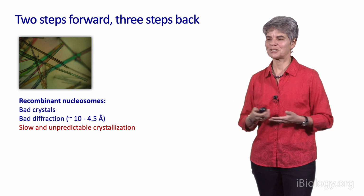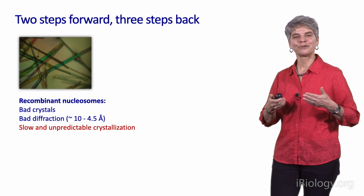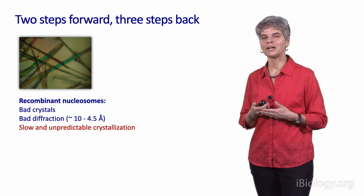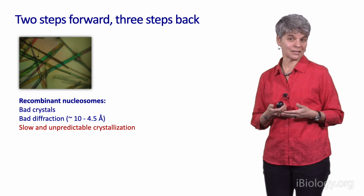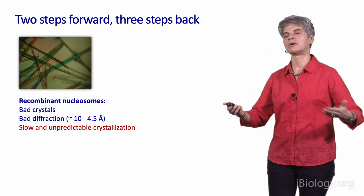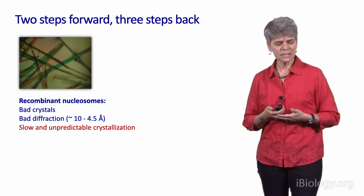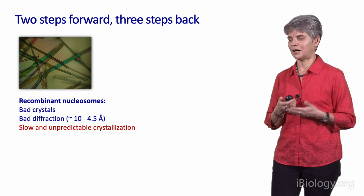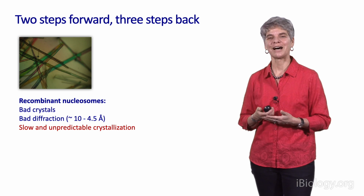But of course, this was not so. As science goes, two steps forward, three steps back. The crystals that we obtained from this allegedly much better material were actually much worse. They diffracted badly. Sometimes they didn't crystallize at all. We got thin window panes that were really not easy to mount at all. And so it seemed like all our efforts were for naught. This was really a low point in this whole effort, and we really had to dig ourselves out from this hole.